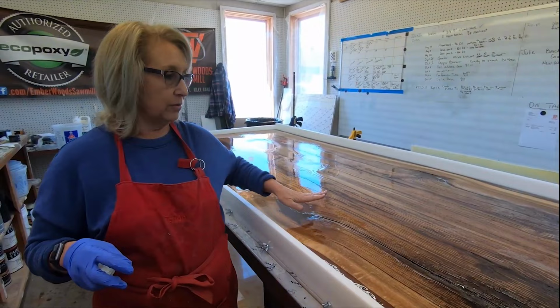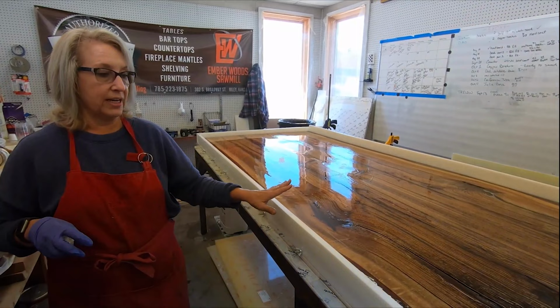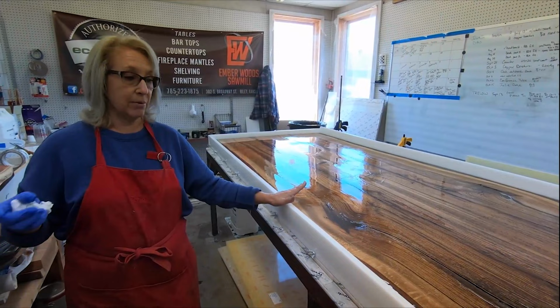So that's what's in the form right now. It'll set for 3 days from a pour. I'll pour a little bit over again, and then Richard will take it back to the back, and the guys will cut it to size, bring it back to me, and I'll do a flood coat over it, and they'll have a beautiful dining room table.